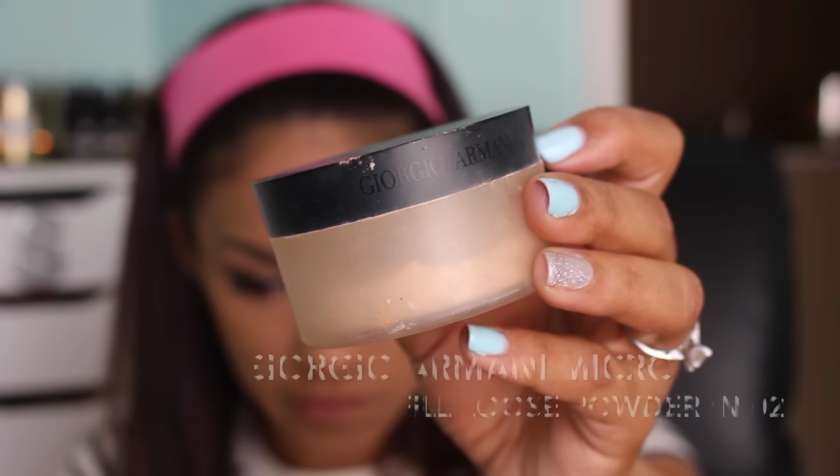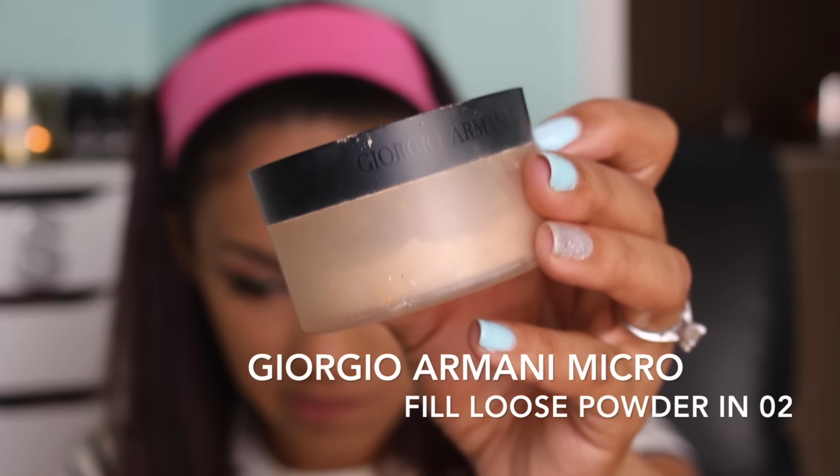So now I'm going to go in with my Giorgio Armani Micro Fill Loose Powder and apply this underneath my eyes to set that concealer. I mentioned this in my February favorites. This is like one of my favorite loose powders ever. It's phenomenal.